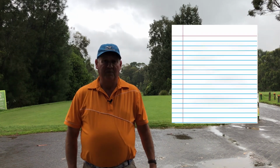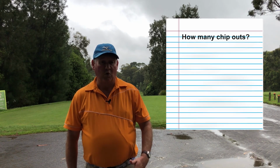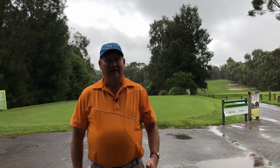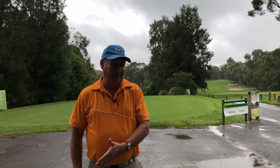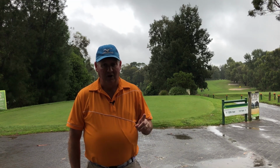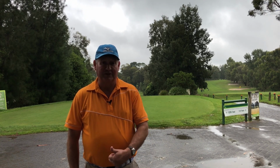The next piece of information we need is, how many times did you hit the ball in the trees and you had to chip out sideways or backwards? If you chip out forwards, it's less of an important thing. We don't want to do it, but that's not bad. But if we hit the ball into a situation where we have to chip out sideways or backwards, we need to mark down how many times that happened during the round, and once again, what club we used to hit the ball into that position.